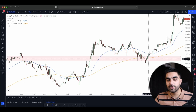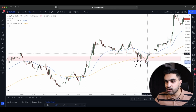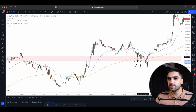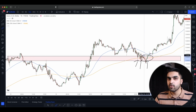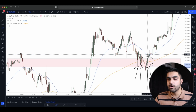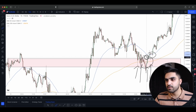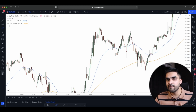We made a support and there were a lot of rejections. We got rejected once, twice, three times, and then we tried to go lower than both our exponential moving averages. We touched our 200 EMA, but we failed to go down. We got rejected from that 200 exponential moving average as well, and the market went up. When it went up, we also went above our 50 exponential moving average, which is a signal for us to take the entry, because now everything lines up.